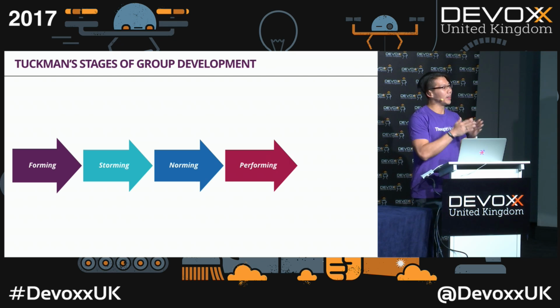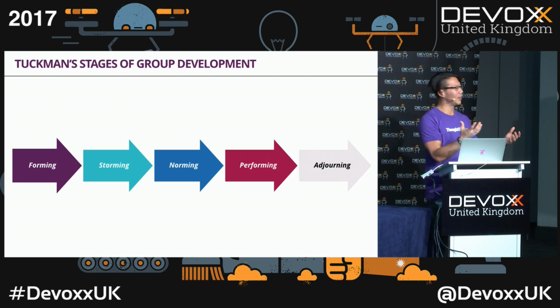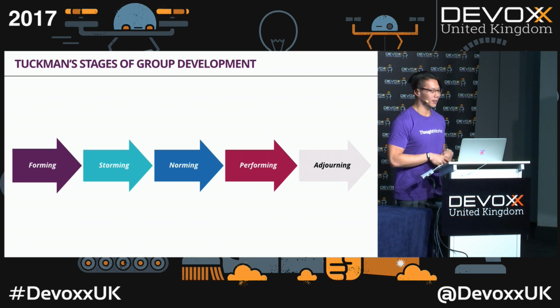Now, the model originally had these 4 stages, and what they observed is that teams don't really last forever, right? So they form for a purpose, and then they dissolve. And they actually noticed there was this adjourning phase, right? And you probably know this. When a significant team member has left, you have a farewell party. You grieve to a certain degree because there's somebody leaving that you liked working with. And that was this adjourning phase.